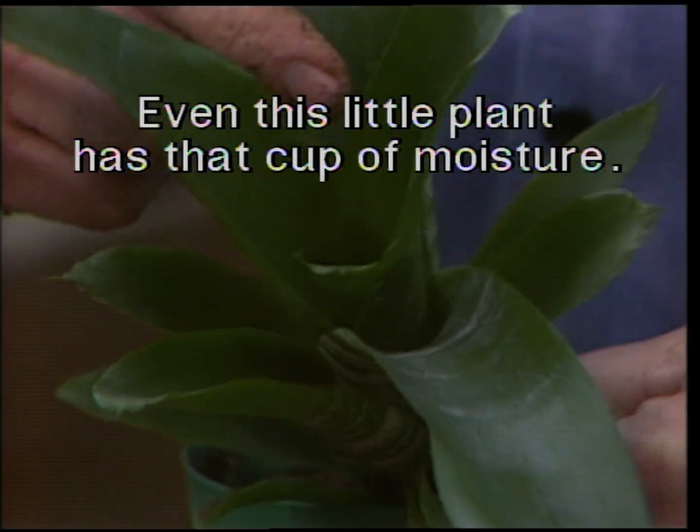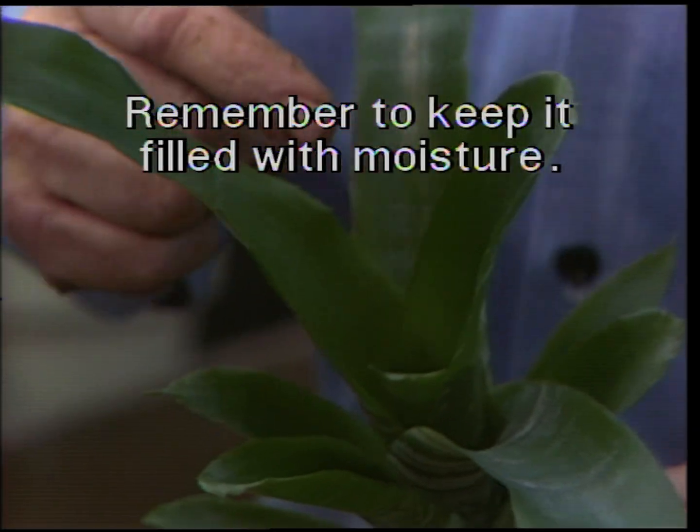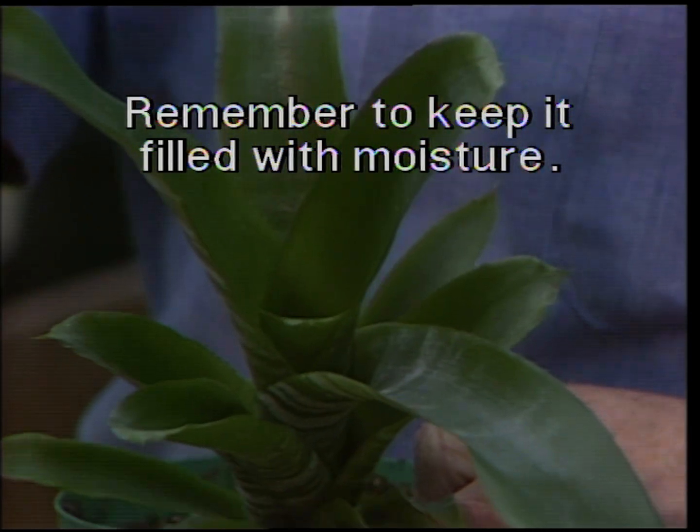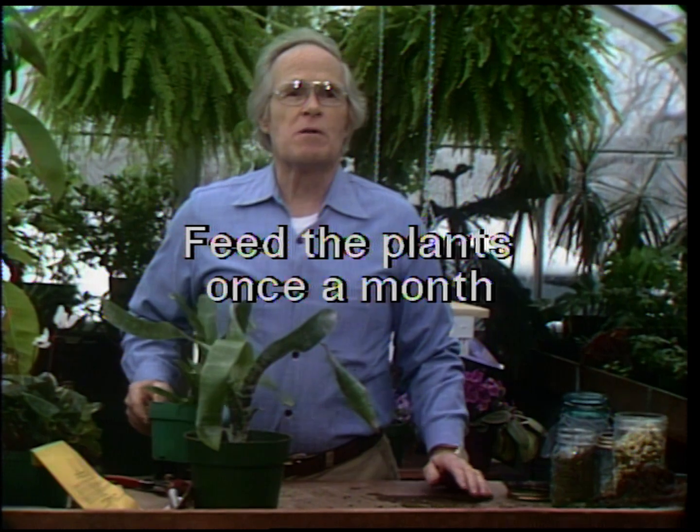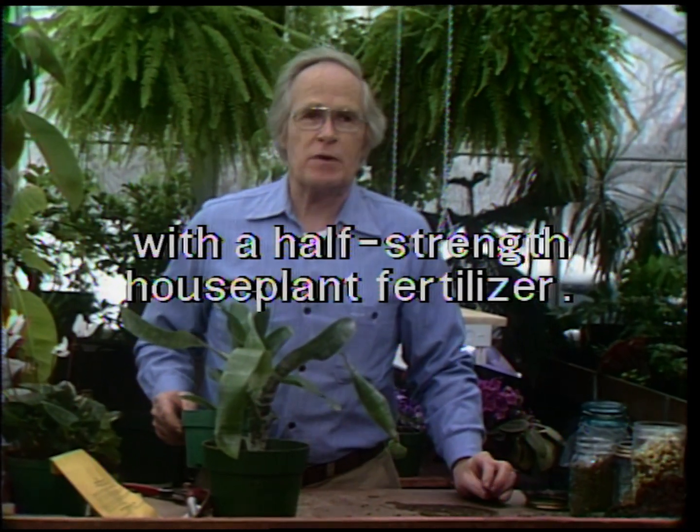Even this little bit of a plant has that cup of moisture in the center. You must remember to keep that cup filled with moisture at all times. Feed the plants once a month with a half-strength houseplant fertilizer.